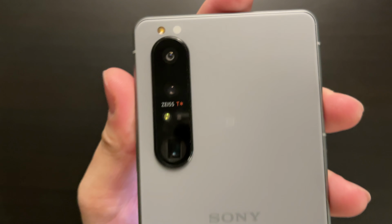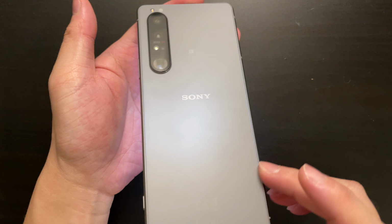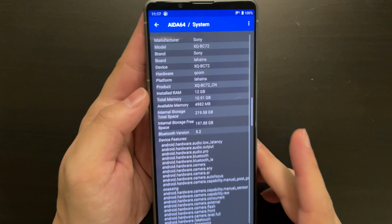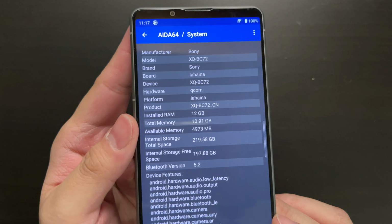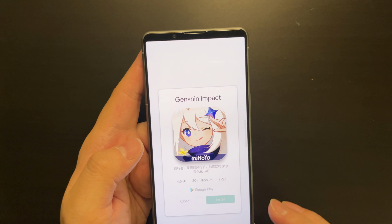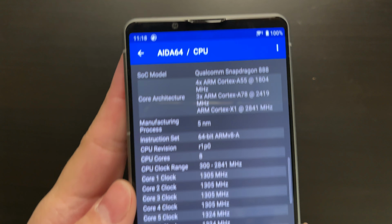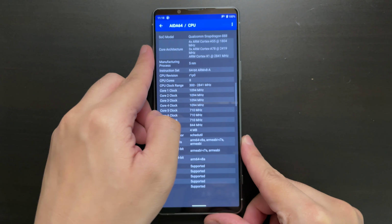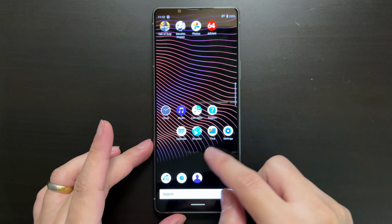This is the Sony Xperia 1 Mark III. It's the latest flagship device from Sony. And this particular model I have has 12 gigs of RAM, 256 gigs of ROM, and it has the Snapdragon 888 processor. Oh man, this device feels so nice in hand. It's slim, it's thin, and it just feels so nice.